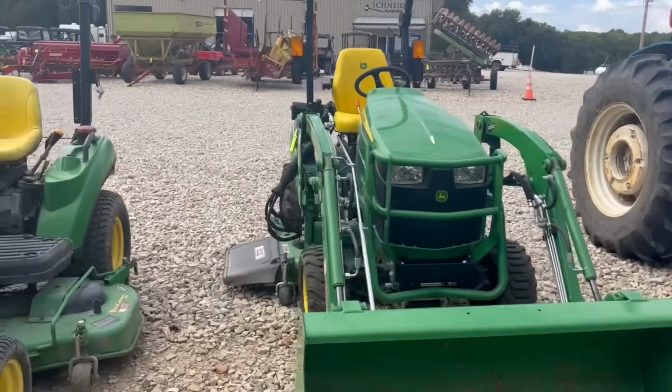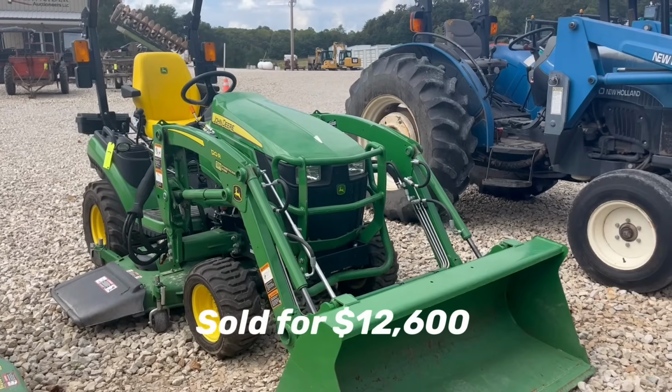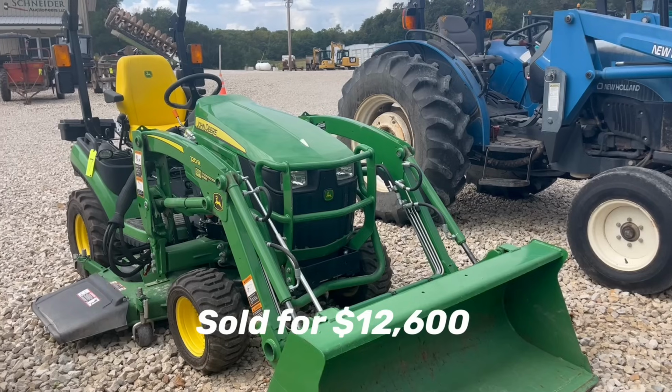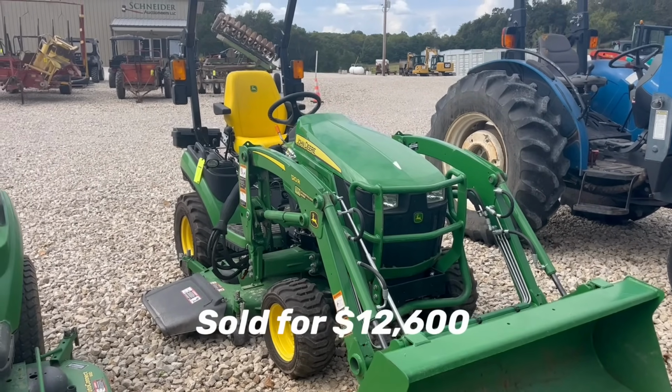Got a little John Deere 1025R with a loader and a belly mower. Tractor's only got, I believe, about 100 original hours on it. Sold new right here in Herman. Local guy had it. He was mowing his grass with it.